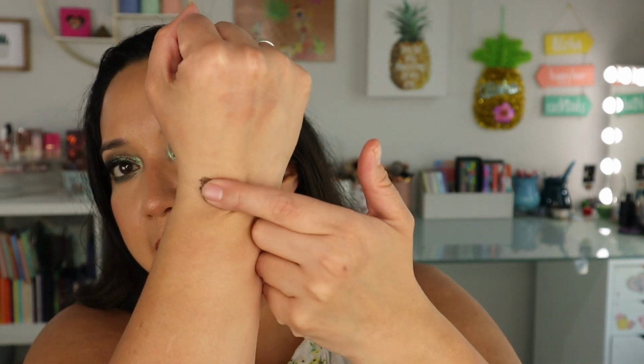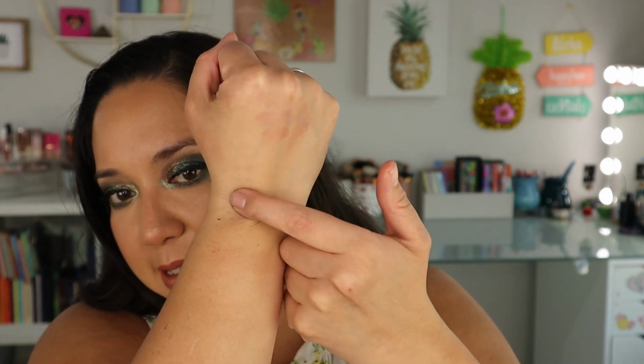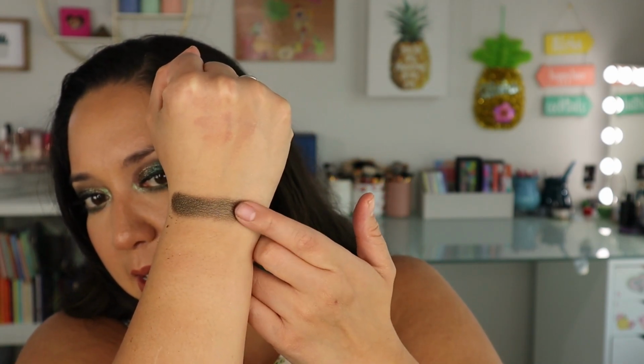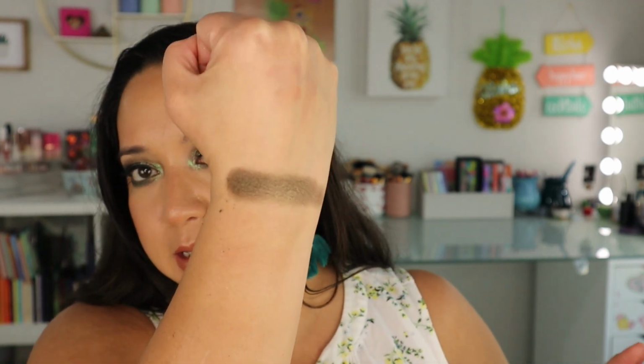These ones actually have names instead of numbers and letters. So the first one is Osiris. I think that's how you say the name. This one is just a very cool tone, like chocolatey metallic, more like a satin though. And I'll swatch that right here. I actually really like this take on neutrals. It's just a way more interesting neutral palette. And I love my cool tones. So there it is. It's a very smoky, deep brown.